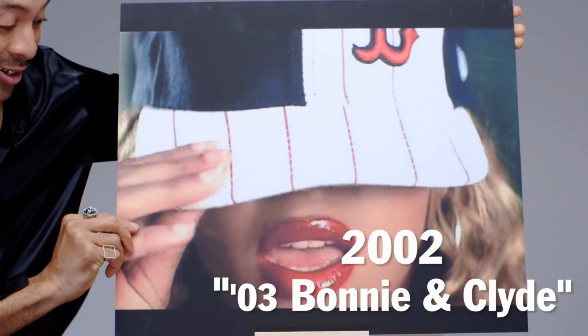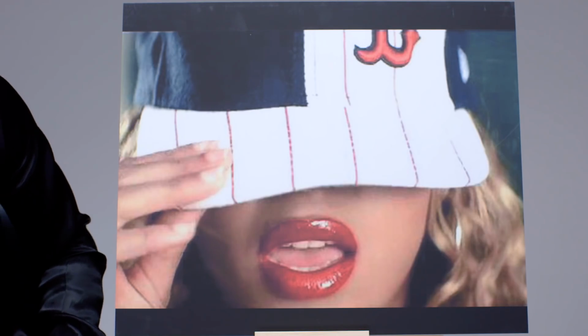2002, Bonnie and Clyde, Beyonce and Jay-Z. This is when we start to see her as a solo artist. I love the fact that she's wearing a guy's hat. This is so East Coast. I know there's a lot of West Coast ladies watching, but this is so indicative of the New Yorker, to wear a fitted baseball cap with a serious statement lip.